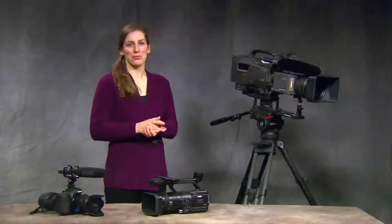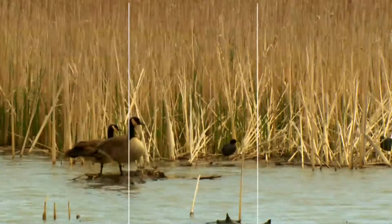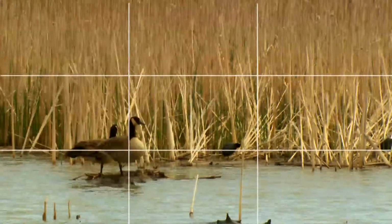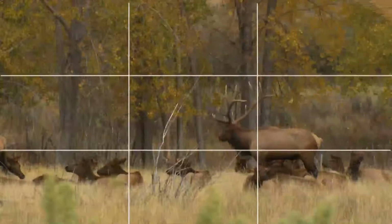Other compositional terms you'll hear are rule of thirds, lead room, and leading lines. First, rule of thirds. If you draw two imaginary lines vertically and two lines horizontally, evenly spaced across the viewfinder, the intersections of those lines are focal points you can place on objects of interest in your scene.